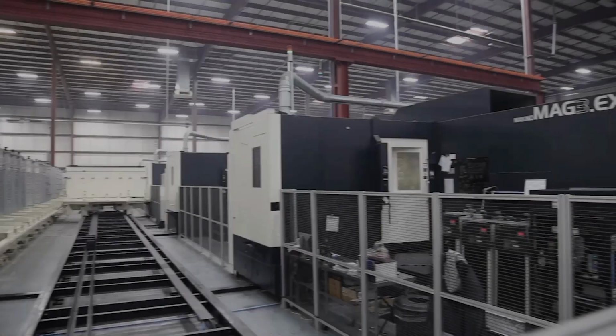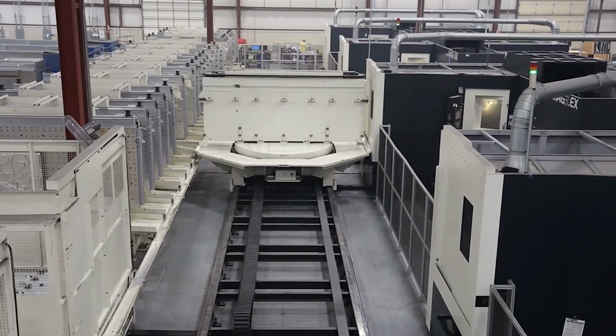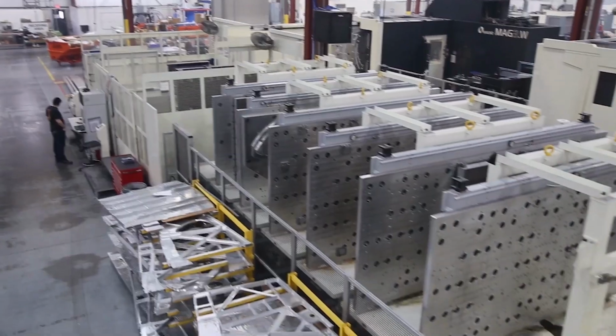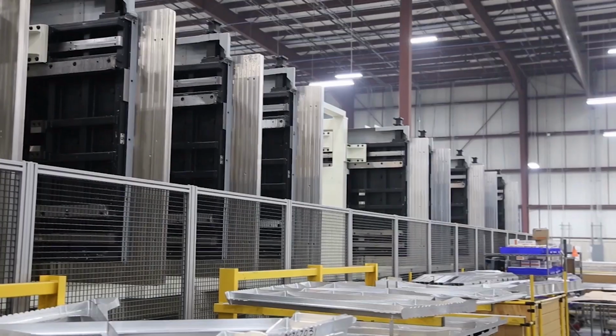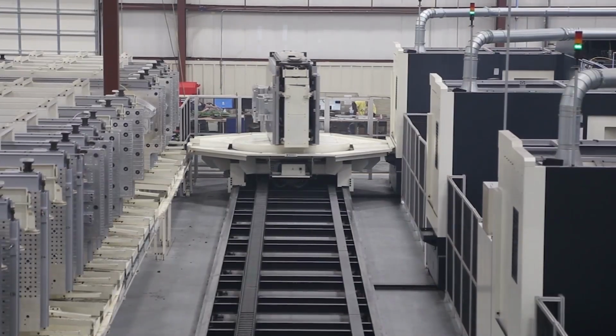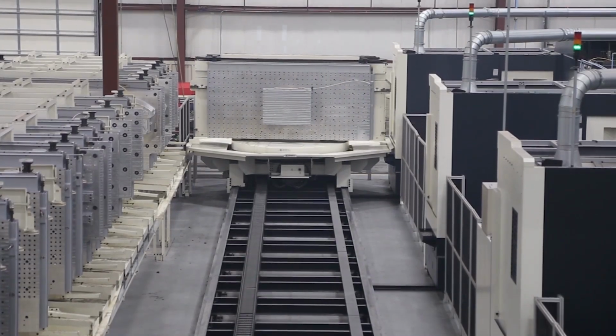Just a quick video to show you what one particular cell looks like. This is a Mag4 EX, which is the one size down from the Mag4. It's a Mag4 EX cell here. Those are the stocker stands. You can see the rotary pallet changer, which also serves as the vehicle.